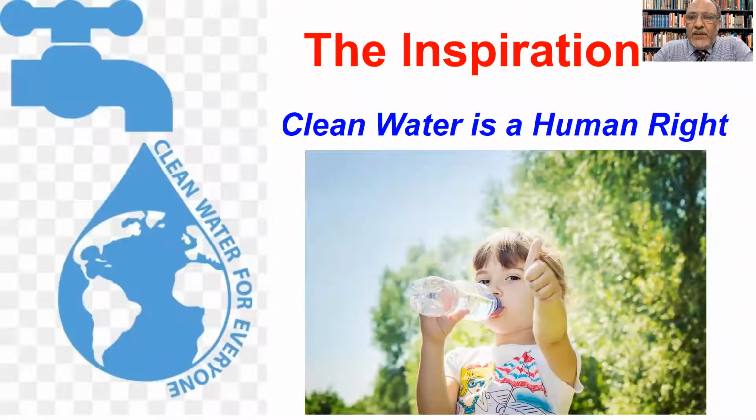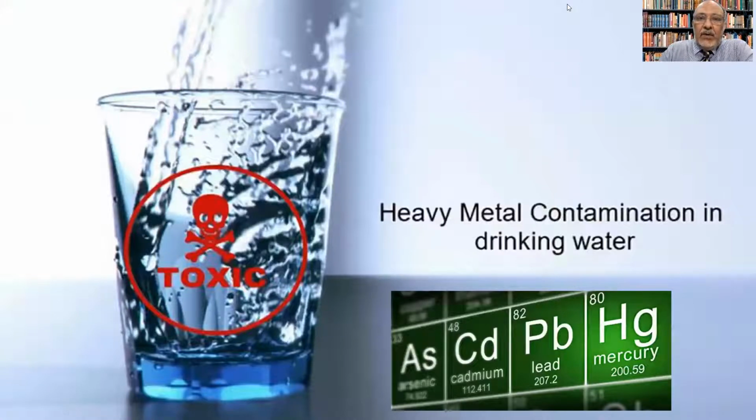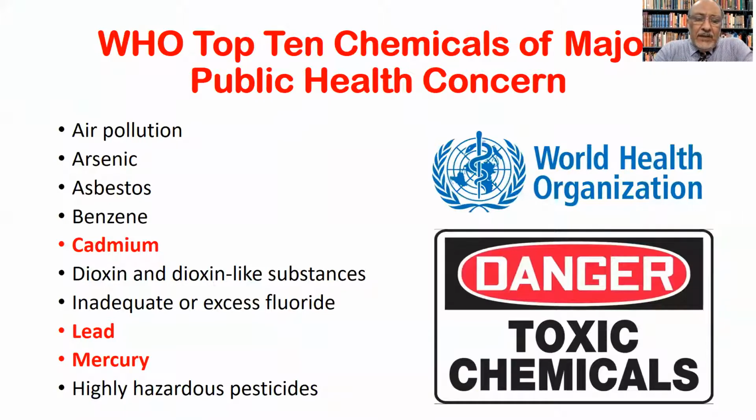Our inspiration for this project is the fact that clean water is a human right. However, clean water may be contaminated with toxic metals. These include cadmium, lead, and mercury. Cadmium, lead, and mercury are actually listed on the World Health Organization top 10 chemicals of major public health concern, which means they pose extreme dangers to human health.